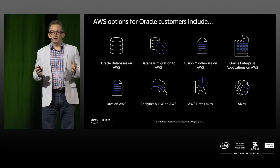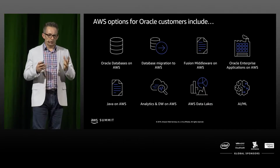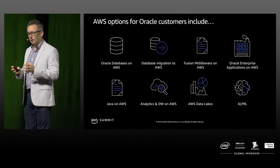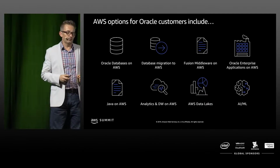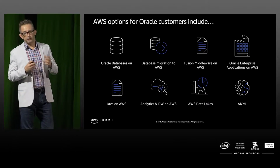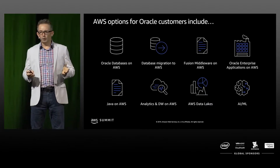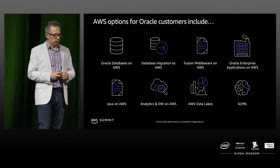So AWS has lots of great options for Oracle customers. For sure, you can continue to run your choice of an Oracle database on AWS, but increasingly we see customers migrating from Oracle to Amazon databases. Customers are also refactoring and re-hosting their Fusion middleware applications, and customers can lift and shift their packaged Oracle applications like Siebel, PeopleSoft, Oracle eBusiness Suite, Demantra, and more to AWS.